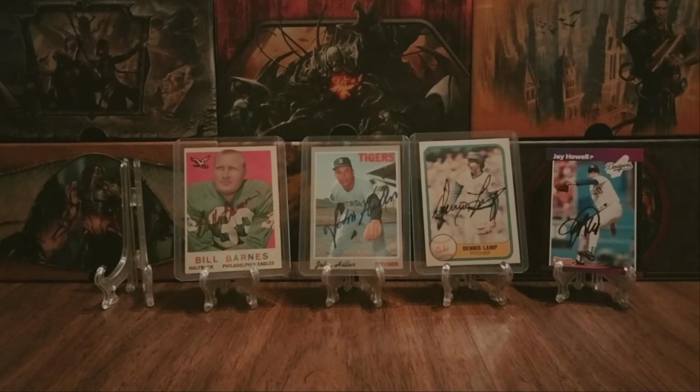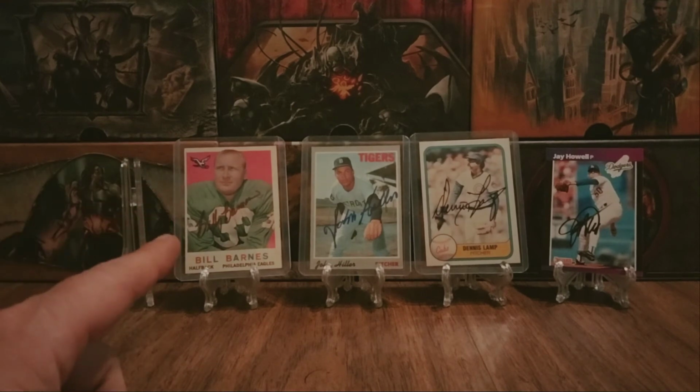Mr. Billy Ray Barnes played college ball for Wake Forest. He became the first ACC player to rush for more than 1,000 yards in a single season. He was an All-American and ACC Player of the Year. And he also won a championship with Wake Forest playing third base on their baseball team. Very cool. Then he was drafted by the Eagles in 1957, played in the NFL from 57 to 66 for those Eagles, the Washington Redskins, and the Minnesota Vikings. He went to three Pro Bowls in his NFL career. Bill Barnes, very happy to have that card back. It's my oldest NFL TTM card.